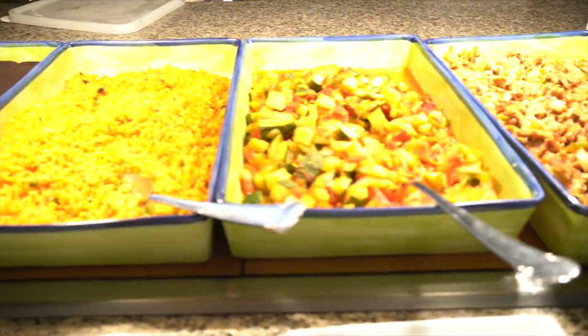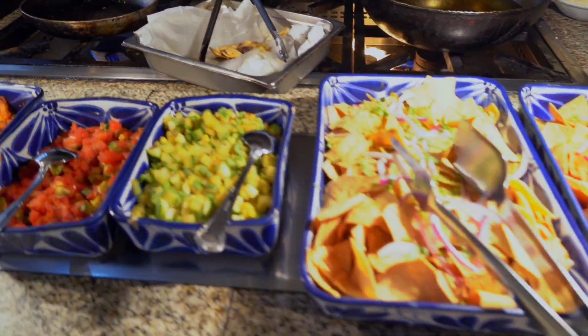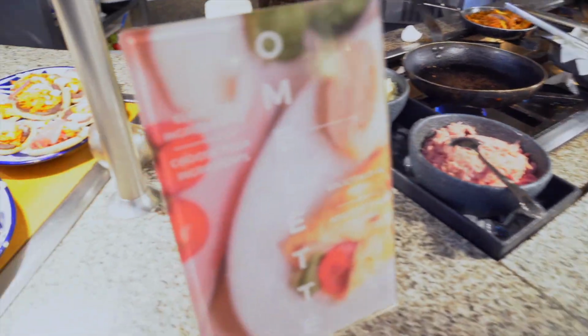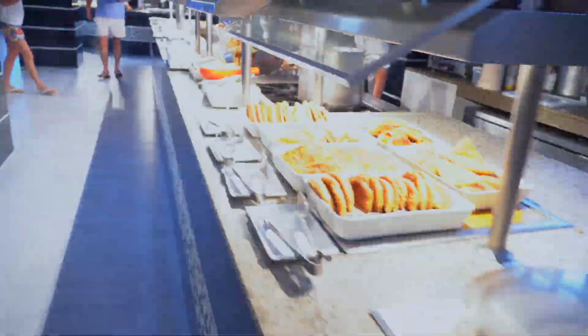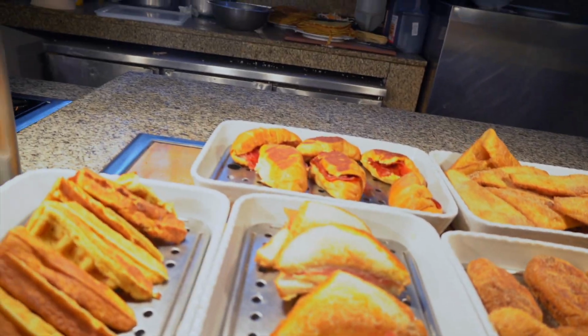Let me know what you think of the fast forwarding here. I'm not sure the speed at which you want to see all of these items. I think it's smart for me to fast forward while I'm walking in between stations. But basically you can see there's everything here. There's lots of individual stations to get made to order stuff, to get made to order breakfast tacos, Mexican food, to get made to order pancakes even.